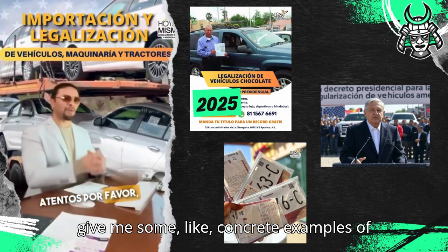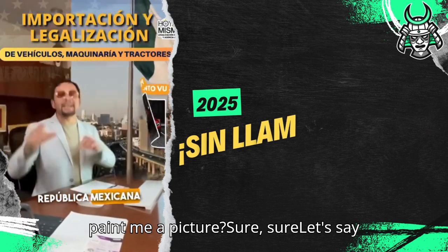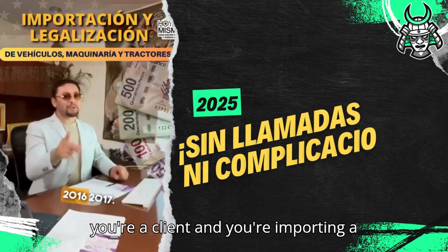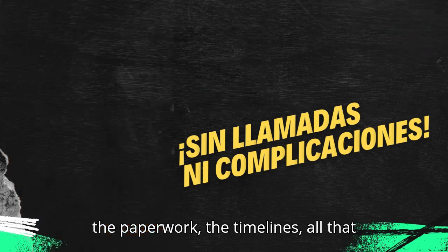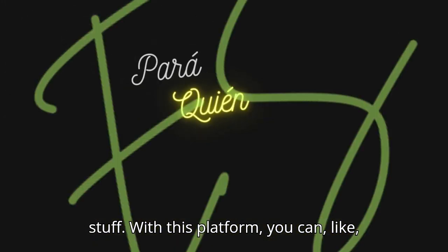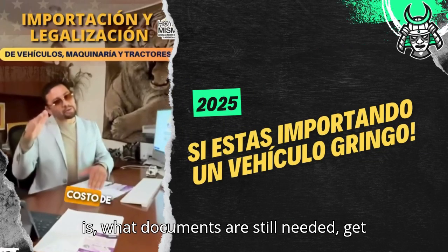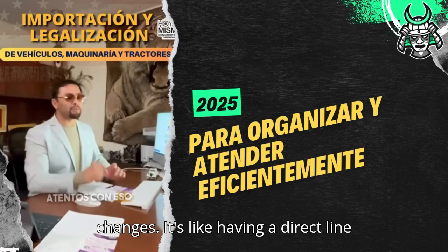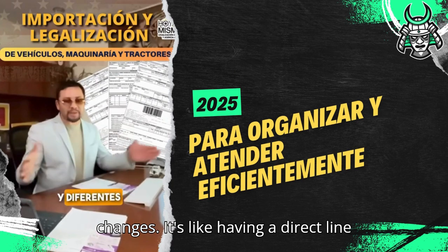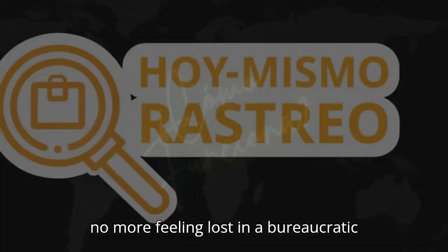Can you give me some concrete examples of how both sides actually benefit? Paint me a picture. Sure. Let's say you're a client importing a car. You're probably anxious about the paperwork, the timelines, all that stuff. With this platform, you can log in and see exactly where your vehicle is, what documents are still needed, get estimated completion dates, and even receive automatic notifications about any changes. It's like having a direct line of sight into the entire process. So no more feeling lost in a bureaucratic black hole.